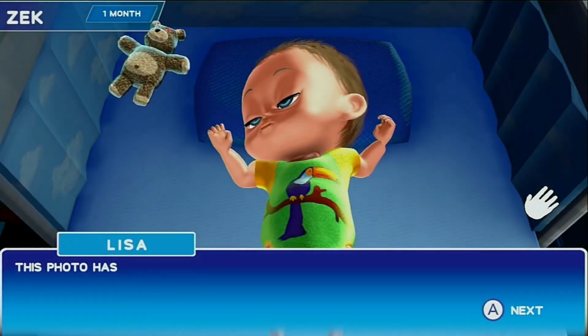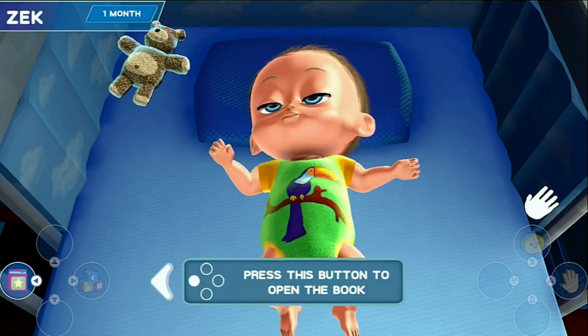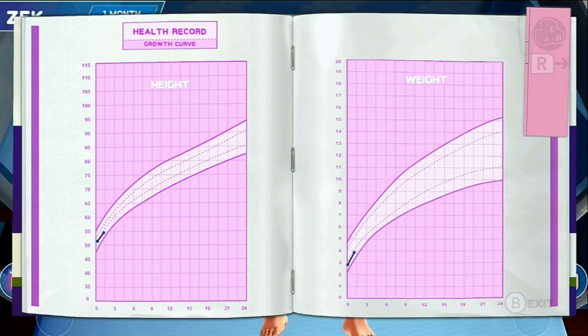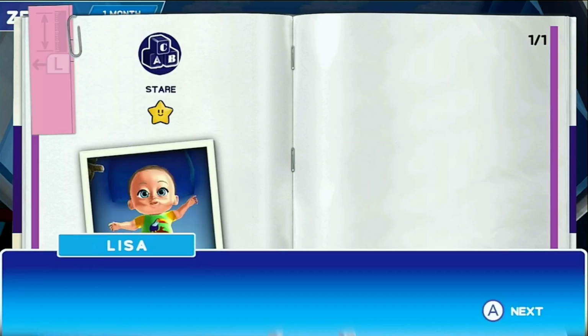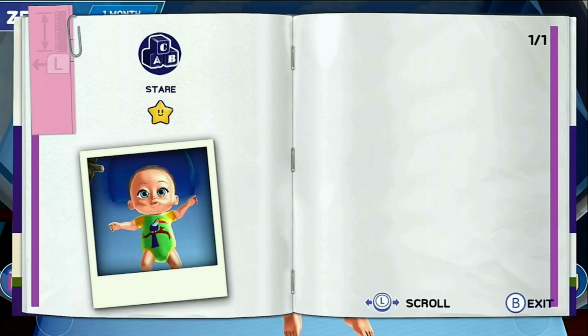This photo has been added to the baby's health record. It shows that your baby has completed the exercise. On this page, you can track your baby's weight and height. On the following pages, you can find the exercise if you don't know what to do. Check out my explanations.